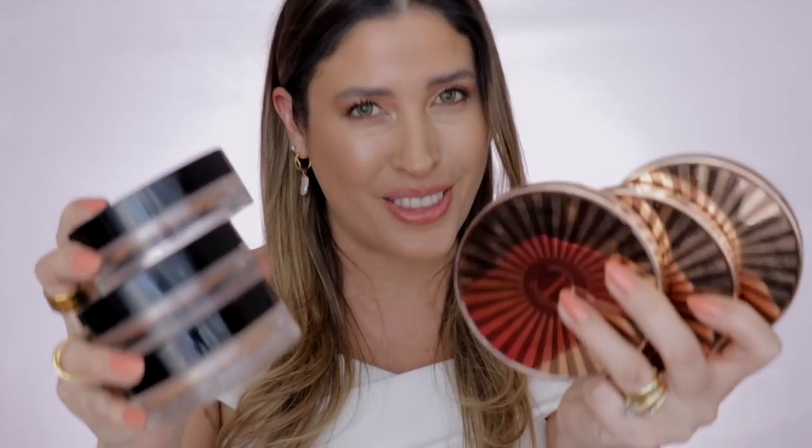Two iconic brands, Chanel and Charlotte Tilbury, two iconic cream bronzers. You are still not knowing which one to get? Don't you worry. I'm bringing you right here swatches, side-by-side comparisons, everything filmed in natural light. In 3, 2, 1, let's do this.